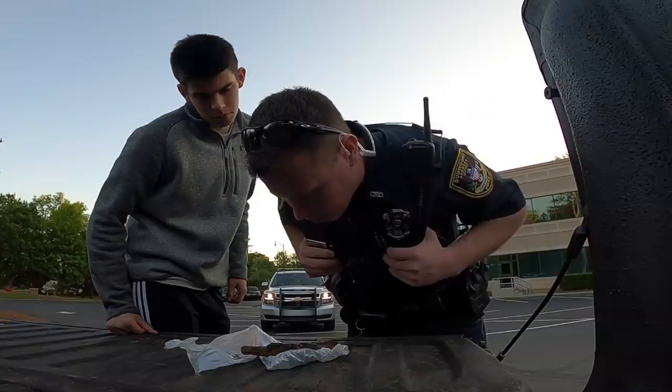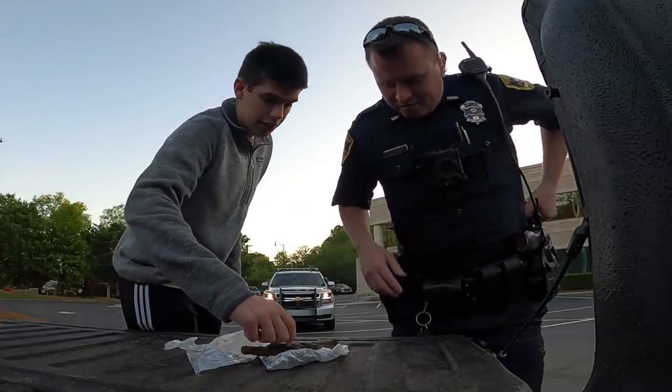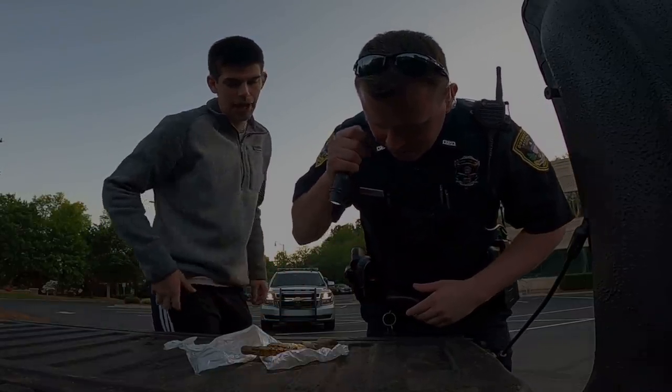Actually looks like it even still has a round in it. It does, right there. Yeah. And it was actually cocked back.